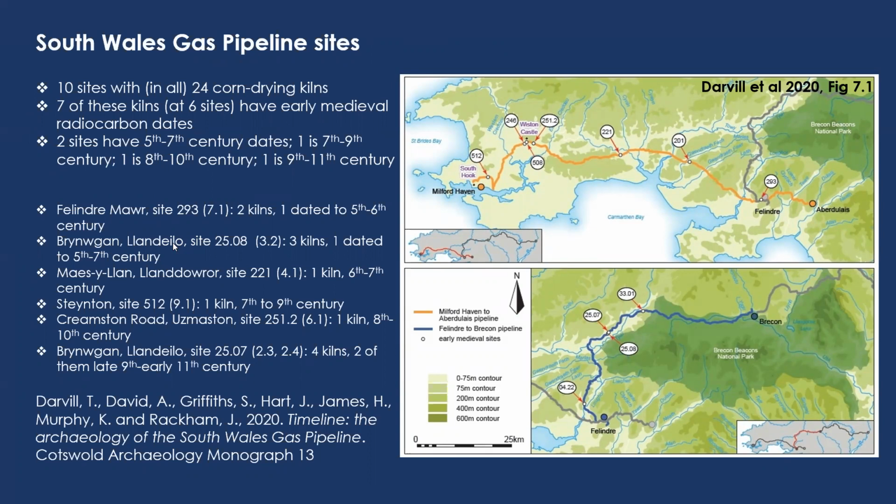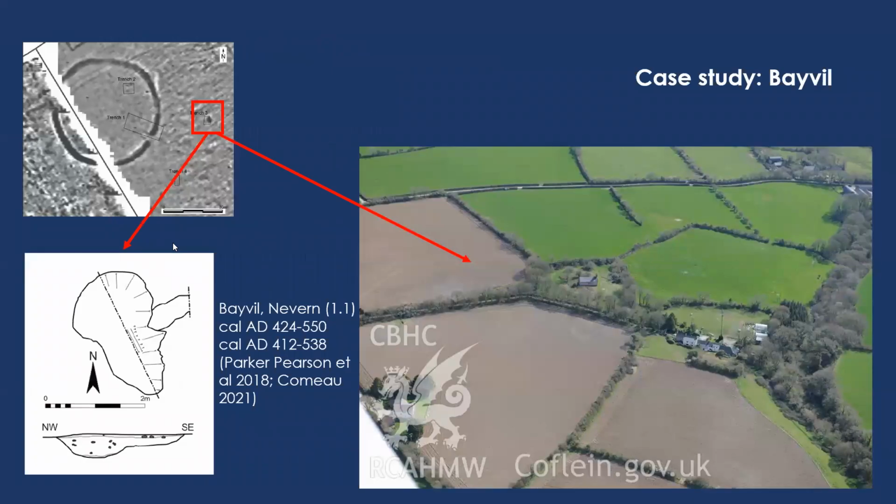These estate centre associations should be seen within the context of the polyfocal central zones discussed last week, and I'm going to conclude with a case study published in this year's Medieval Settlement Research Journal. It concerns a polyfocal central zone at Bayville near Nevern in Pembrokeshire, which I identified in the course of my PhD research, using multidisciplinary sources since there was little firm archaeological evidence for the early medieval period.